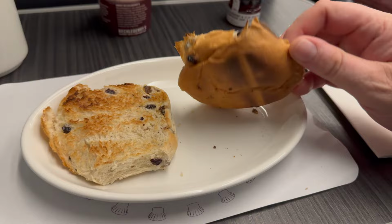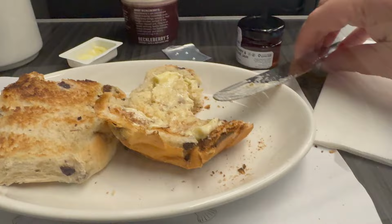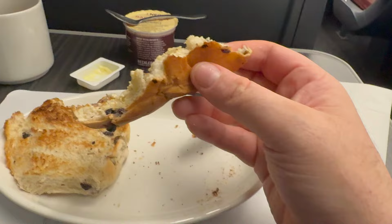Looks good. Gonna add the butter. This strawberry and champagne jam, save that for Mrs. MegaSim. Oh yeah, that's nice. That's a nice tea cake there. I haven't had a tea cake for such a long time. The nearest I've had to it was a Sally Lunn last year. That was good, but it's nice just to have the butter. So I look forward to trying that champagne jam soon.